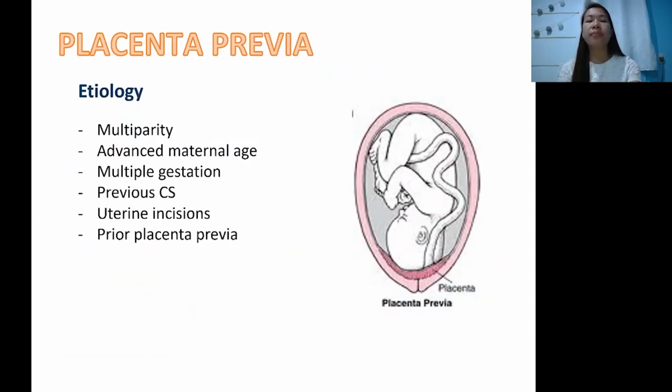So, take note class, possible causes include multiparity. Ilang beses na rin nagbuntis si mother. Of course, syempre, pag ilang beses ka nang nagbuntis, yung placenta will look for an area in the uterine lining, endometrial lining, that is most ideal for implantation. Sa sobrang dami na ng pinagbuntis mo, hindi na masyadong ideal na implantation yung ibang lugar. Next, advanced maternal age, medyo matanda na si mother nung nagbuntis siya, or multiple gestation.